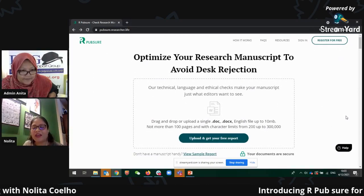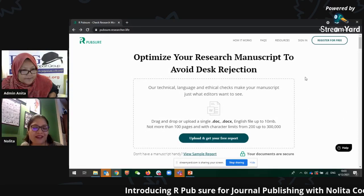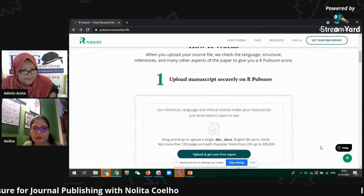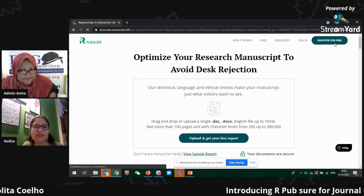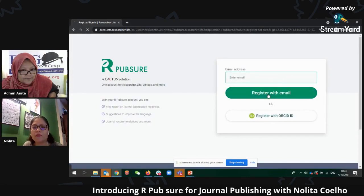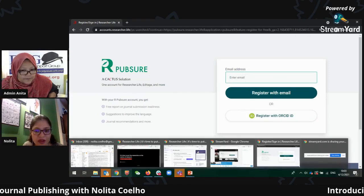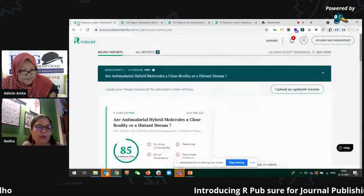Great. A few of you who've been tinkering around with the product before may already have an account, so you can sign in. If you're completely new to Pubsure, you can read about how it works, and you can click on register for free. It's a very simple process. You just enter your email, or if you have an ORCID ID, you could use that. Then you enter your name and you're done. In the interest of time, I've already logged in and I've got a few accounts set up, so let me jump to that.